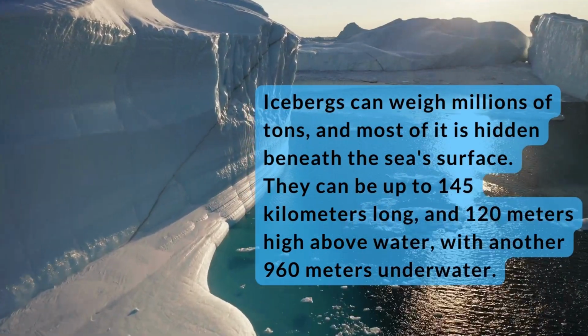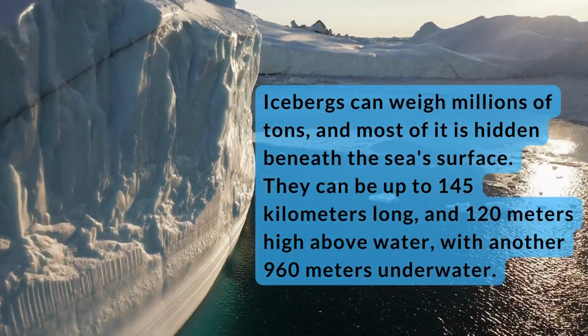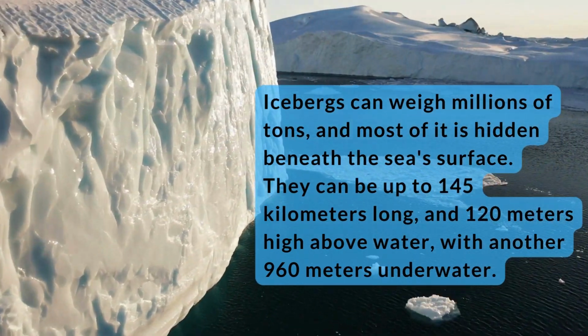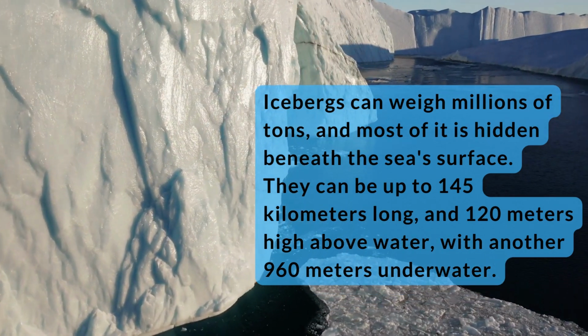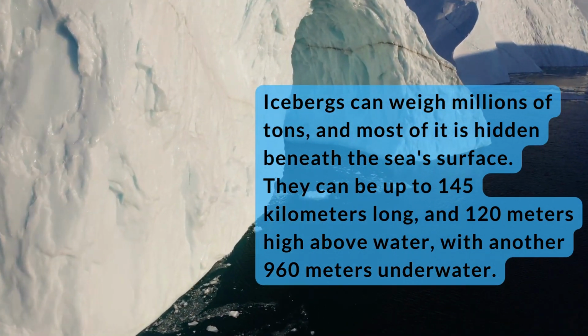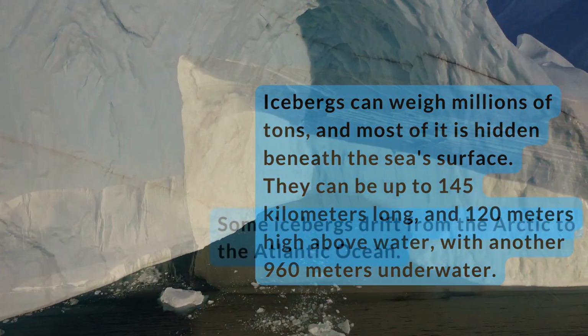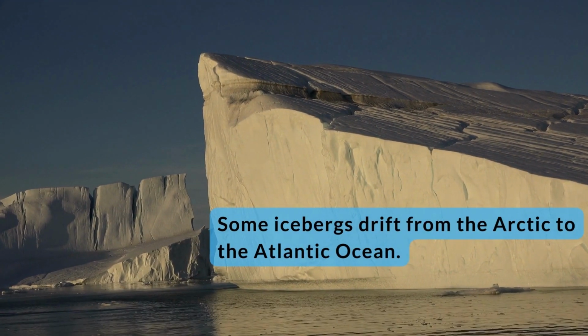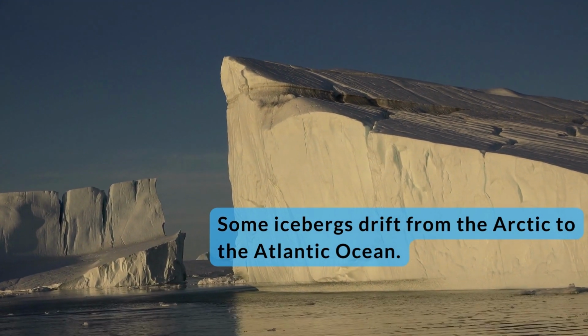Icebergs can weigh millions of tons, and most of it is hidden beneath the sea's surface. They can be up to 145 kilometers long and 120 meters high above water, with another 960 meters underwater. Some icebergs drift from the Arctic to the Atlantic Ocean.